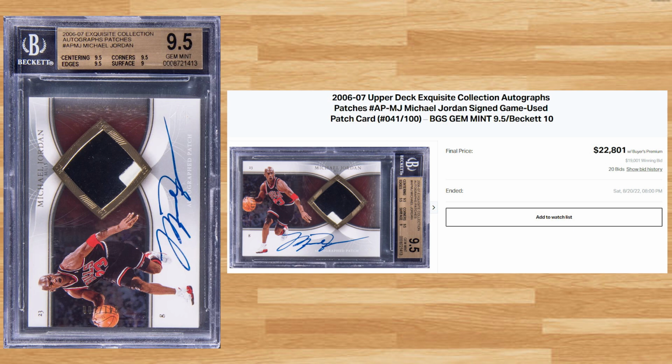Serial numbered out of 100, this sale is down as the last BGS 9.5 sold for $27,000 back in May, and the all-time record sale was for $46,800 back in February of 2022. This sale is also only $2,400 more than the last PSA 9 that sold in August at a PWCC Premier auction.